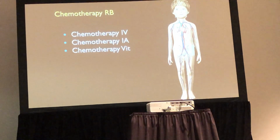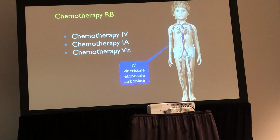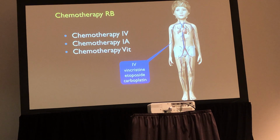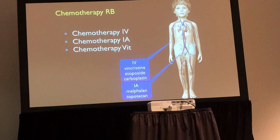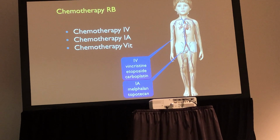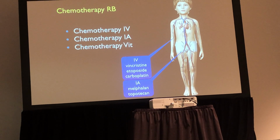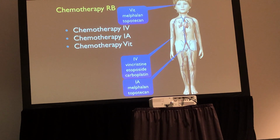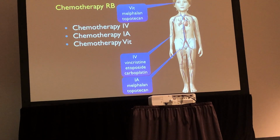So here's how we give the chemotherapy. Intravenous chemotherapy is given into a vein. In Philadelphia, we don't use a port, and we use 3 agents, vincristine, etoposide, carboplatin. On the other hand, intraarterial chemotherapy is given into an artery, usually the femoral artery, but we also use the radial artery in older patients. And the reason we catheterize the femoral artery is it's easy access in a chubby child. Intravitreous chemotherapy is when we inject into the eye for vitreous seeding using either melphalan or topotecan.